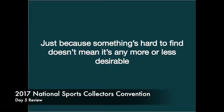just because something's hard to find doesn't mean it's any more or less desirable. It might be the same desirability. It's just people aren't bringing it. They're not bringing it to the National because people aren't asking for it, because table space is expensive. So I get that. So just because I found these and I didn't find much of the stuff I look for in the Modern doesn't mean it's any less available online.